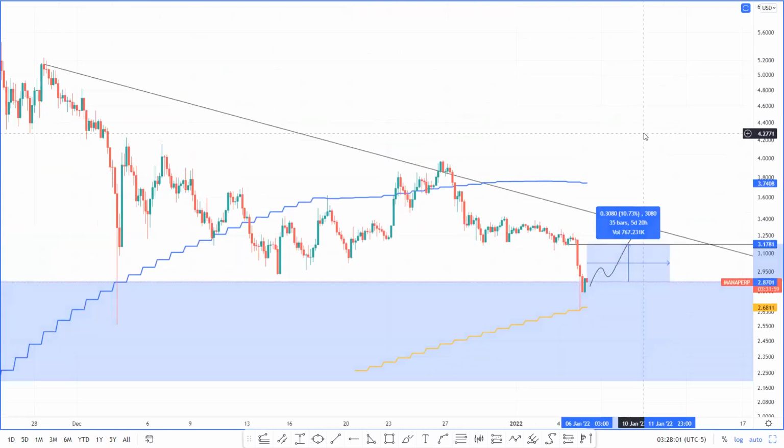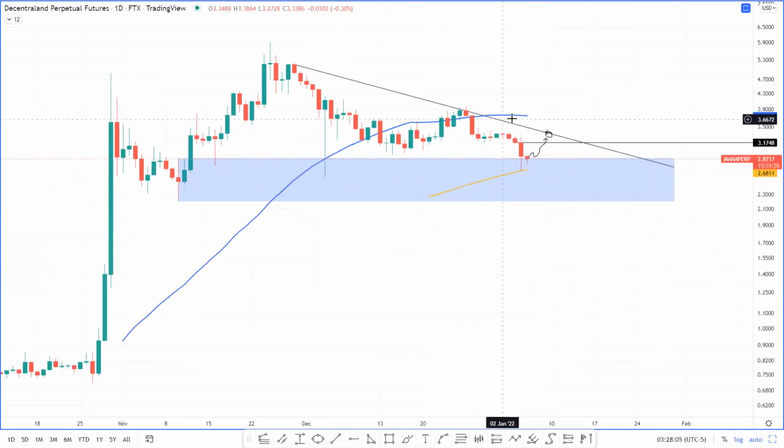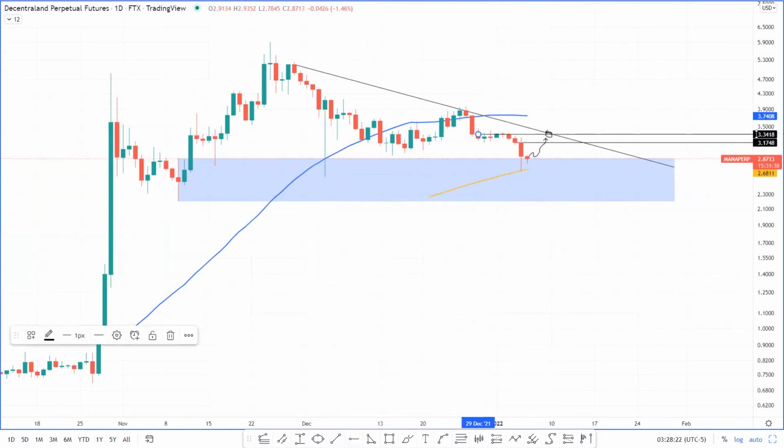But if we do break out of this declining trend line, the 50 daily moving average at 3.7 will be a major hindrance to the uptrend. So the upside for MANA is capped around 3.17. In a highly bullish case, we could probably see it go up to 3.35. Let me just mark that out. Yeah, we could see it go up to 3.34, 3.35.